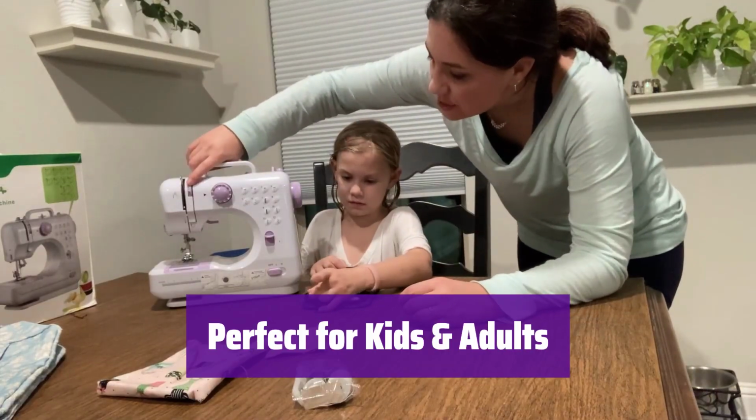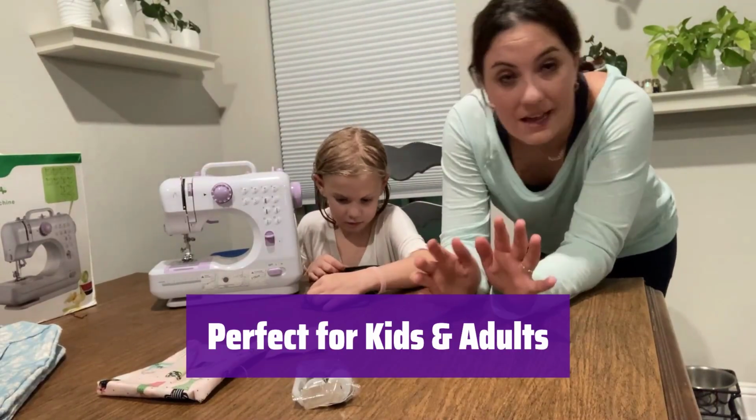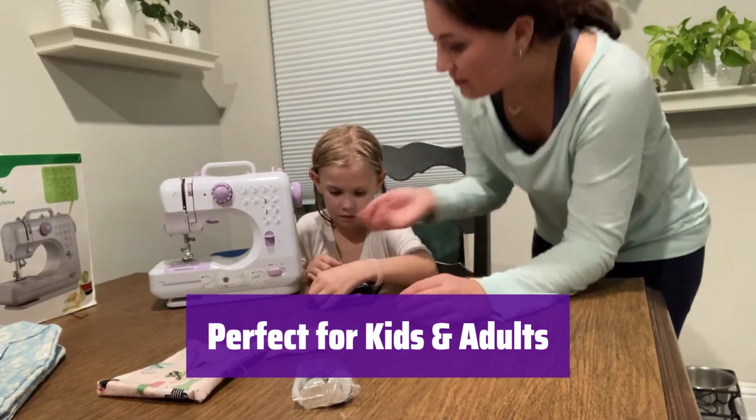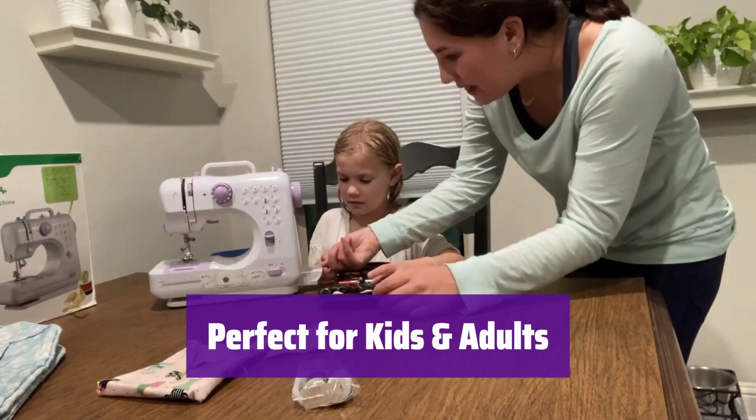This sewing machine is suitable for both kids and adults, making it a great family activity. The machine's design makes it easier to use than regular sewing machines. It's a fun and educational tool for all ages.